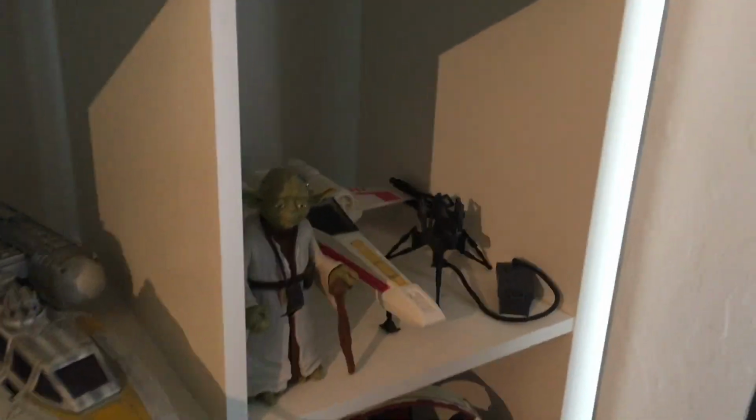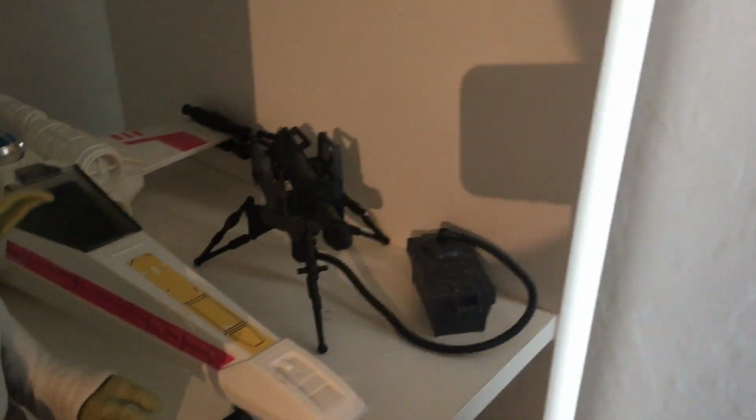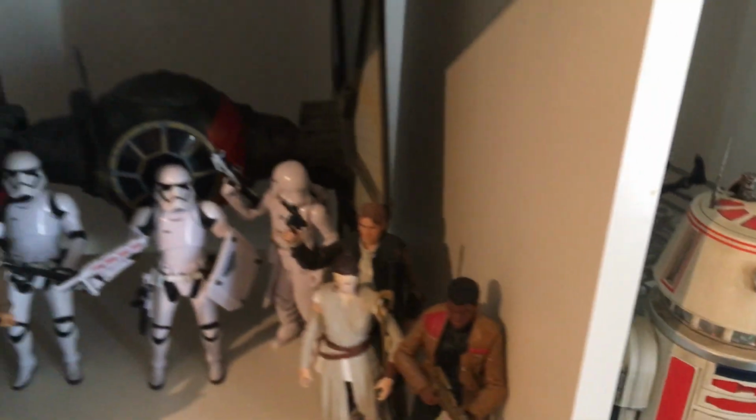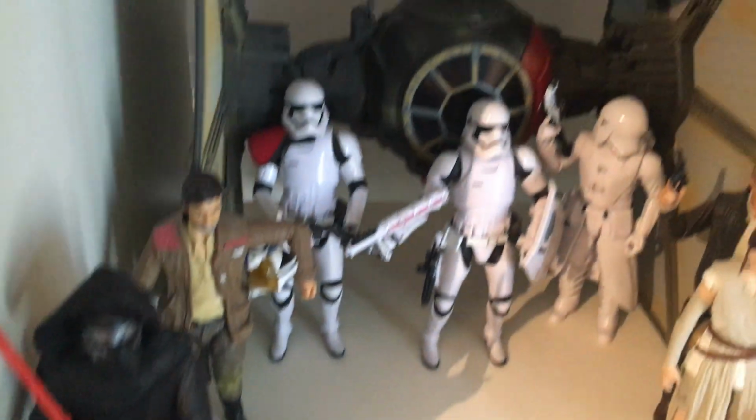Right, now over here, my vintage X-Wing. We got the old mini rig cannon. All that Yoda. 3rd anniversary Y-Wing. Sideshow R5D4. Some Black Series in the box.